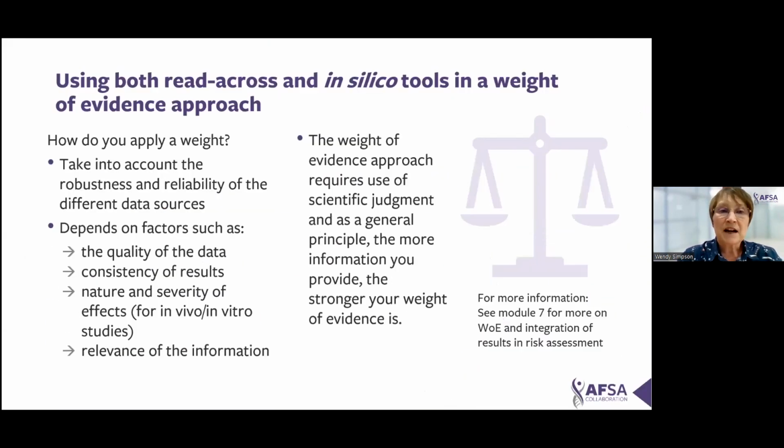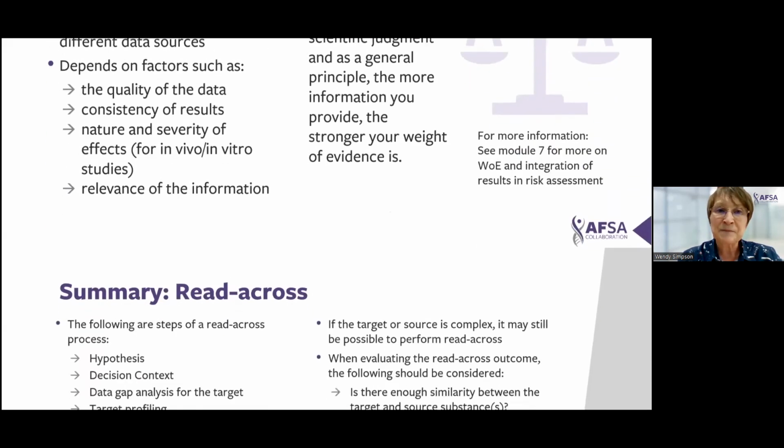Now, at the end of this, you might decide that read across isn't enough to support your risk assessment or your regulatory submission. So this is where you might incorporate a weight of evidence. You might decide to use all your experimental data, some in chemico data, some in silico tool outputs, read across, and some in vitro data that you've collected from a new approach. All of these can add to a weight of evidence. This is covered in more detail in module 7. So basically, you're just going to determine which piece of information is the most important in your risk assessment for your material of interest. Next slide, please.